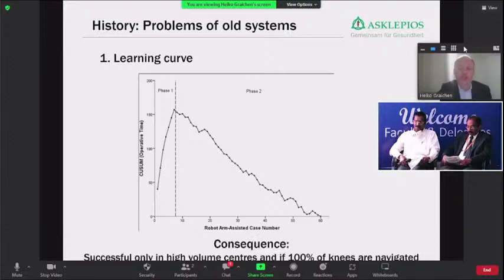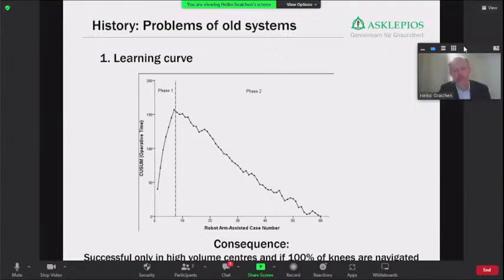So the consequence from the navigation side at that time: yes, it is a successful tool, but probably more in high volume centers, and it's a yes or no decision. If you go for navigation, you navigate all the knees, otherwise you should navigate none of the knees, because if you bring the machine in only for the difficult ones, you will never achieve the turning point of your learning curve. I think that was something we have learned over the last decade.